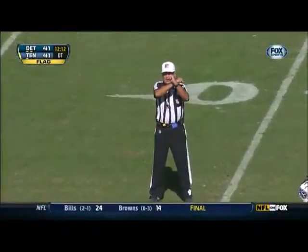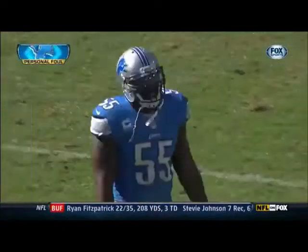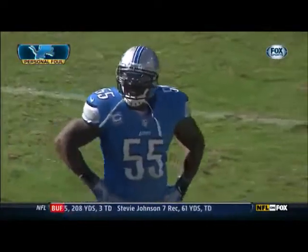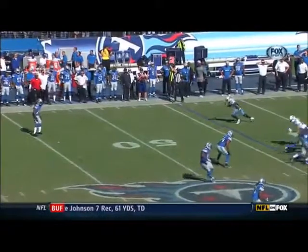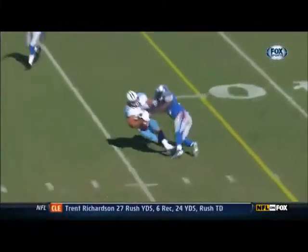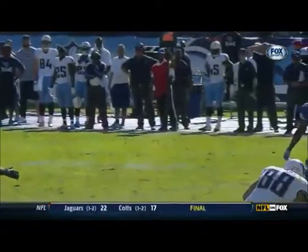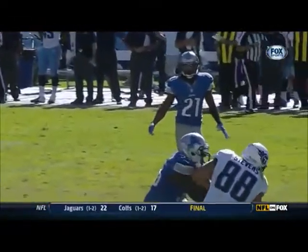Personal foul. Helmet-to-helmet contact. 15 on the defense. That will be added on to the end of the catch. First down. Oh, a big penalty. Yeah, you can see it right here. Right there, you saw him. Top of the helmet hit him. It was a good call.